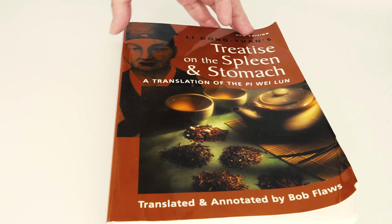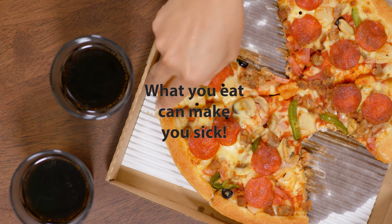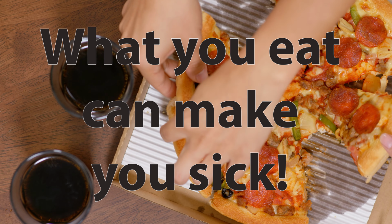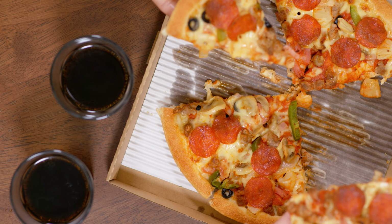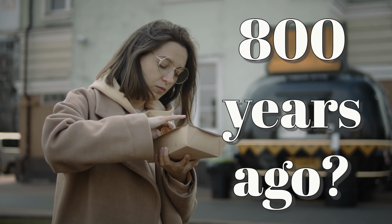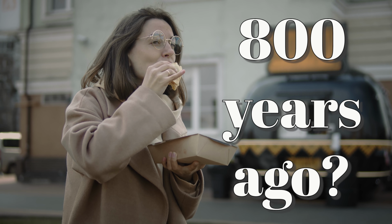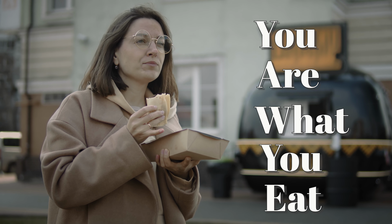What was revolutionary in this book is it was one of the first times illness was thought to come from the foods you ate. Today, that's completely accepted, that food can cause illness. But 800 years ago, that was a new idea. And it was the start of realizing you are what you eat.